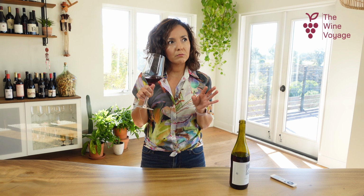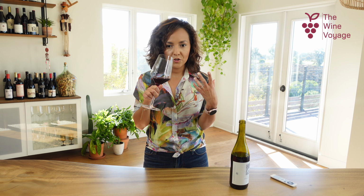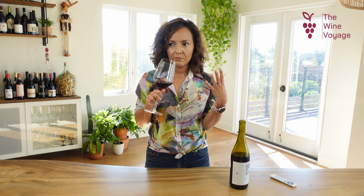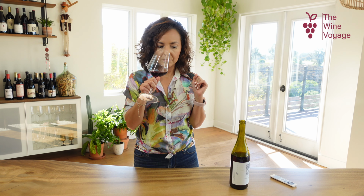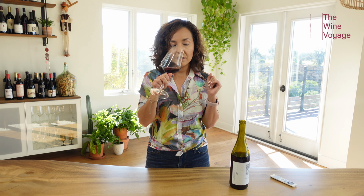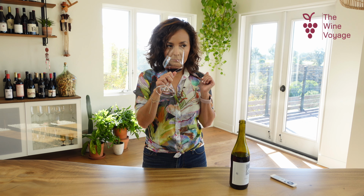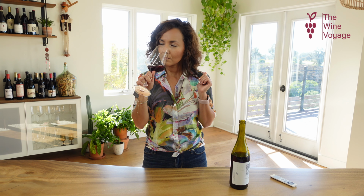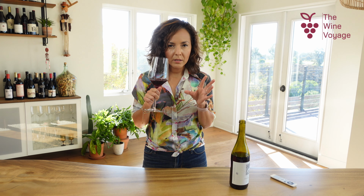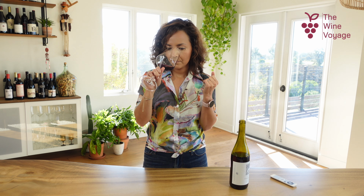Okay, so the strawberries and the cherries, dark cherries or black cherries, those would be primary aromas. The rosemary, that's an herb, so also a primary aroma. And the smoke, the oak, that comes from the winemaking process, so that's a secondary aroma.